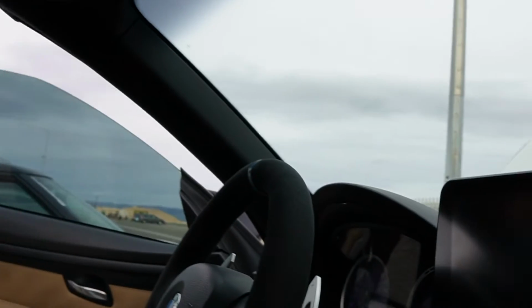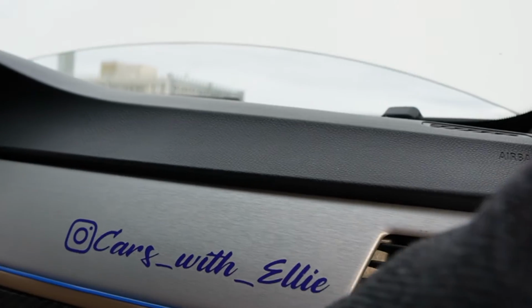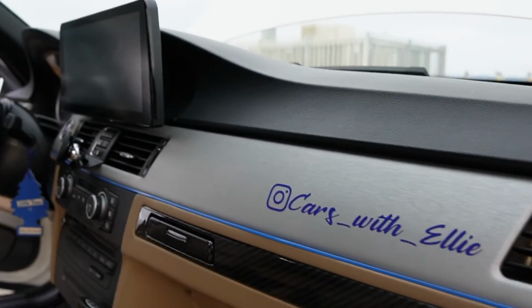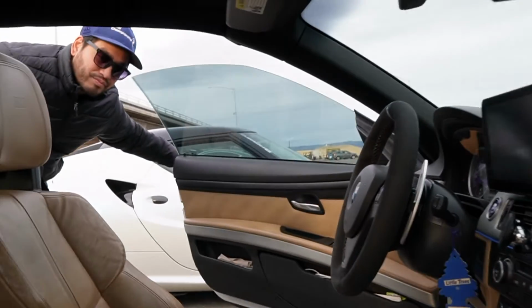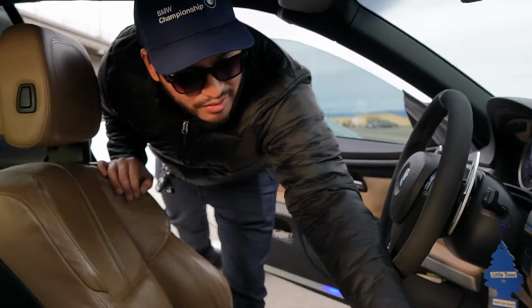So good, dude. That is so clean. Thanks, man. You know, even little things like this were added on. Oh yeah, that's a carbon fiber. I remember that. And then the blue, eBay, and then Amazon for the little trim piece. That's the blue trim insert. That's cool. I remember seeing that a while back. Yeah, when we first started hanging out.